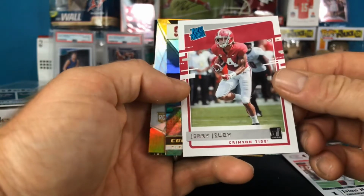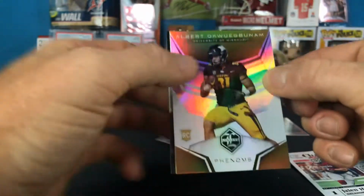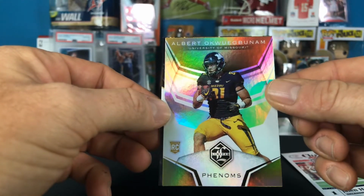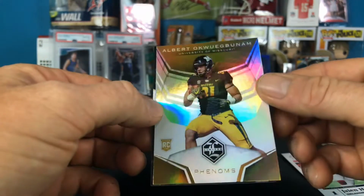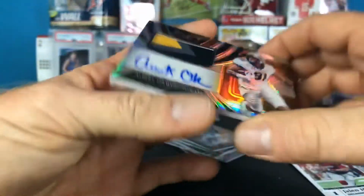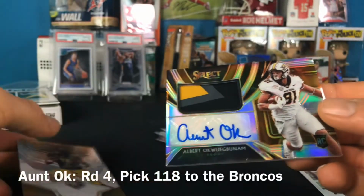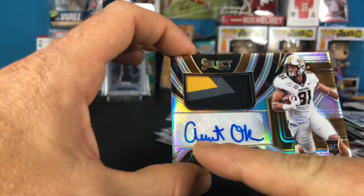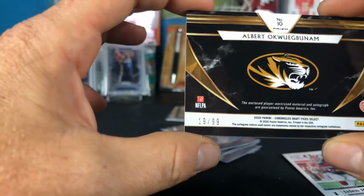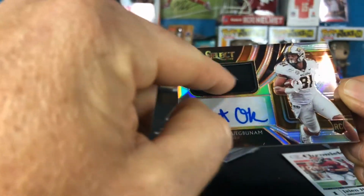All right, here we go. Jerry Jeudy, rated rookie out of Donruss. Another Kobe Parkinson, XR. Oh, here we go. Albert Aquabonum? Boonum? Missouri. Butchered that, I'm sure. And our last card, we're just going to flip it. It's my boy again, Albert. And that is a nice, dude, that's a cool patch. Look at that. It looks like his first name, he spelled Aunt, A-U-N-T. Doesn't look like Albert. Let's check this out and see if it is numbered. It is 19 of 99. But a very cool patch. Three color. Got some black, got some gray, got some yellow.